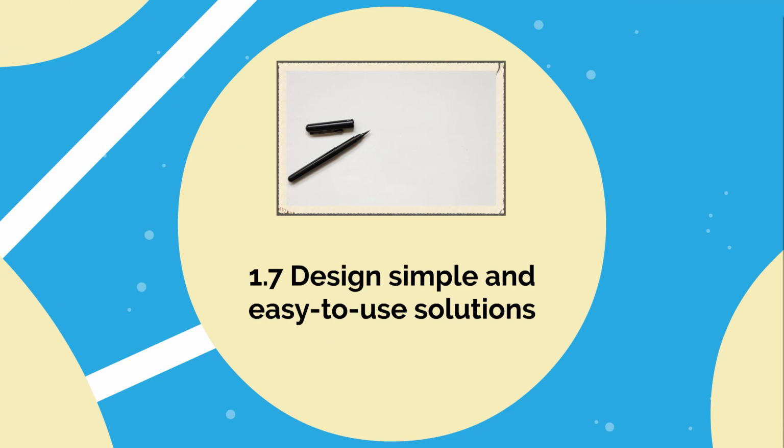Design simple and easy to use solutions, which really benefit everybody. It should be a smooth and comfortable user experience, and it should include the whole life cycle of the solution. We call that the customer's journey sometimes. It's about providing information, buying, installing and mounting, using, maintaining, updating, uninstalling, disposing and recycling if you have hardware.